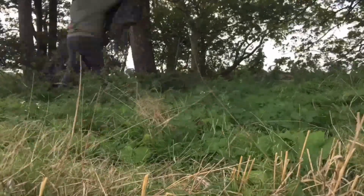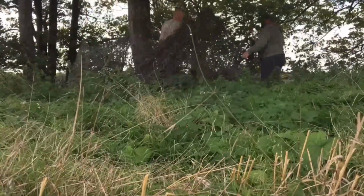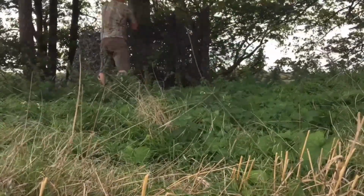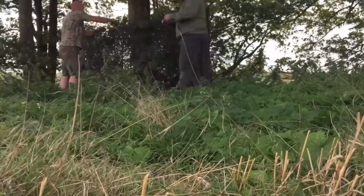This is to be a one-man shooting mission, but one temporarily becomes two, as Geoff grabs Stuart from behind the camera to help build the hide. Stuart's not complaining, he knows he could do with the exercise.